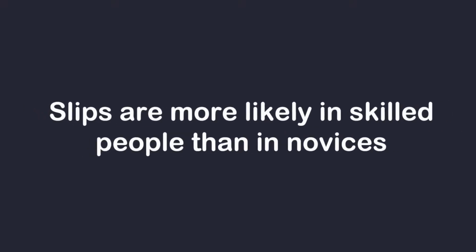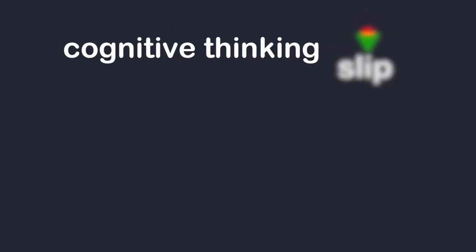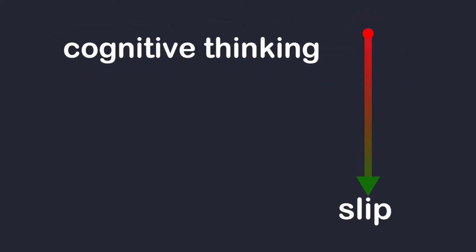Slips are more likely in skilled people than in novices. Why is that? Because skilled people do many tasks automatically. We use intuitive thinking, and this increases the likelihood of a slip. Novices pay attention to each step of the task. They use cognitive thinking, it's slower, but slips are less likely.